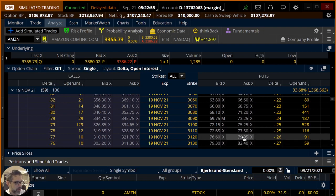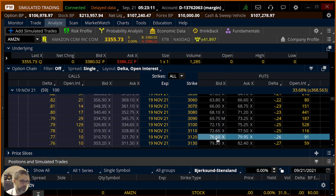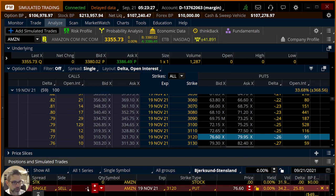And so I've got bid and ask. The nice thing about Thinkorswim is it tells you sell or buy in case sometimes you forget which is which, right? After a while, you get muscle memory. And I'm going to sell this 3120 put, right? Now, that by itself, you could collect quite a bit of money there, but that's a huge buying power reduction. So we're going to make this a $10 wide vertical. So now that I've clicked this, you can see down here I've got this 1 short put.